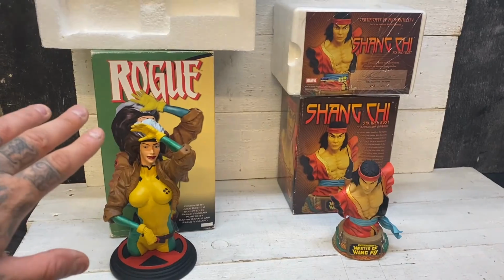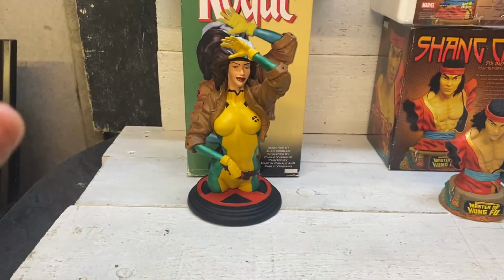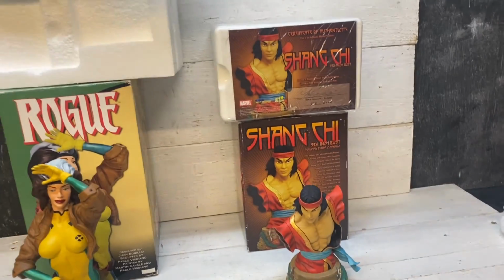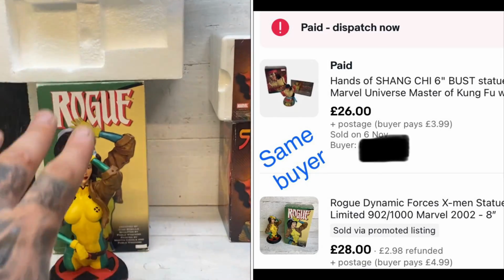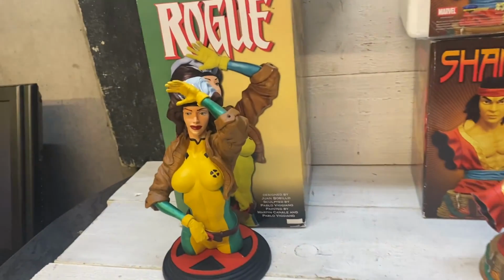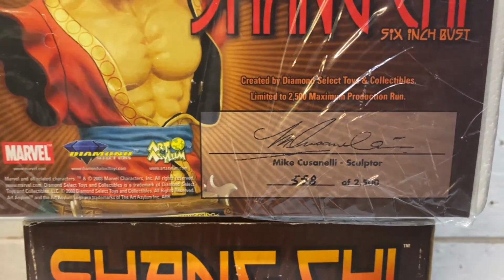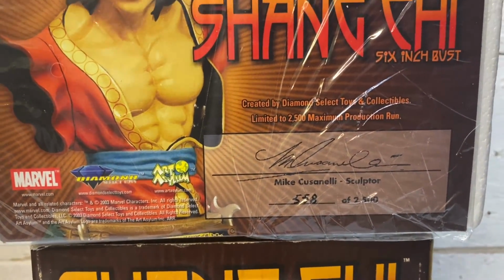So we have two Marvel figure busts. We've got Rogue and we've got Shang-Chi. Now, I can't remember how much they owe me. I think this was £5 and this was £8 or vice versa. Either way, they were very good prices. They sold for around about £30 all in each. As always, I'll put a screenshot up so you can see. They're limited runs. This one was 558 out of 2,500. So relatively early in the first quarter-ish of this either way.